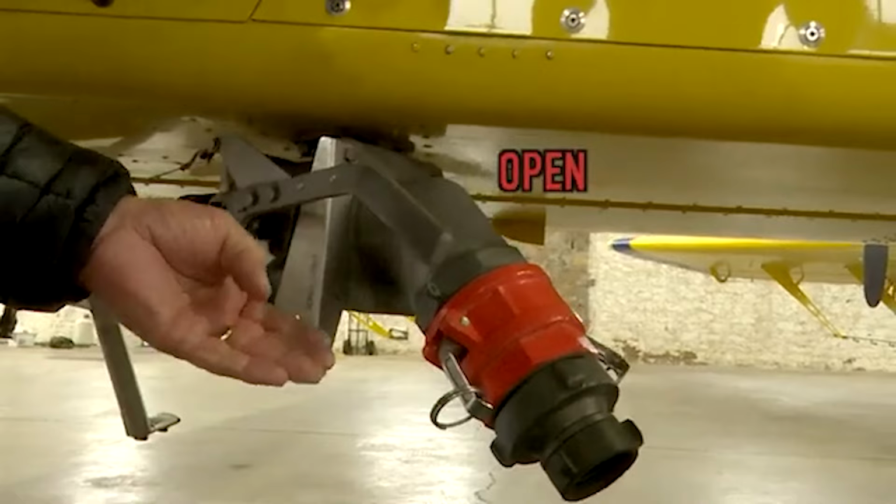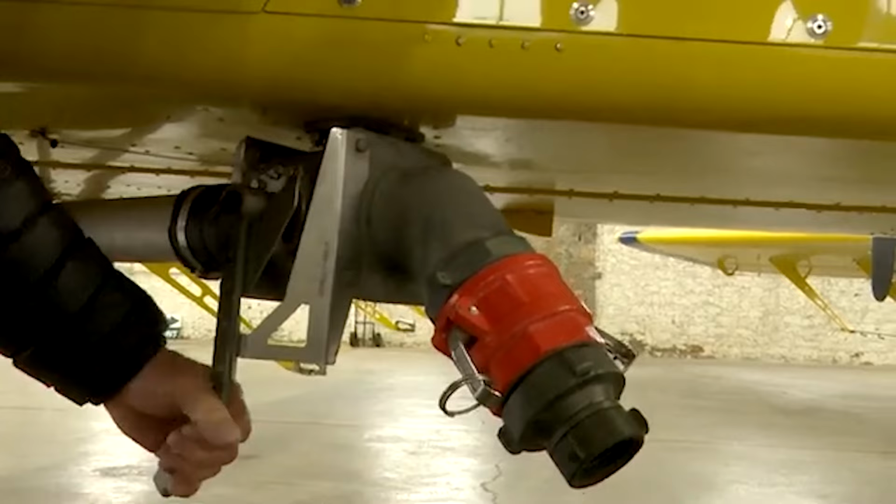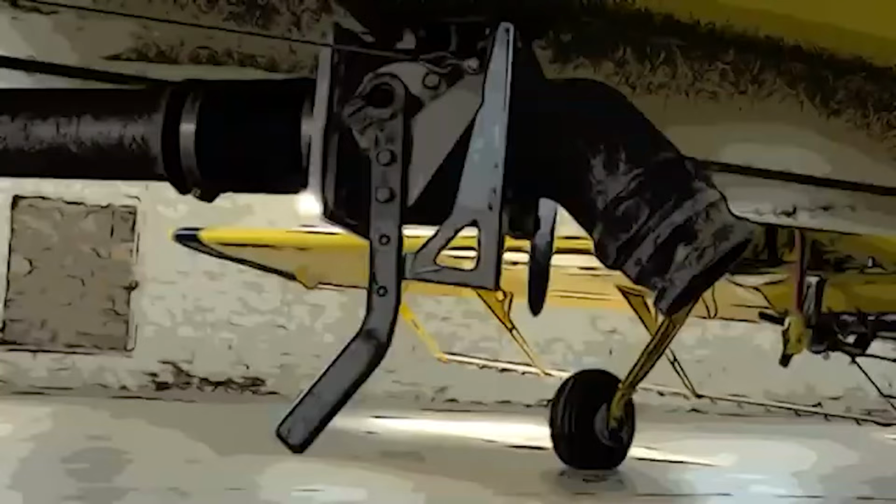That is open. That is closed. It doesn't go any further than that. Don't try to force it any further. It will break it. So open and closed. Too much pressure will damage the aircraft.